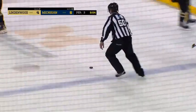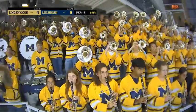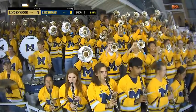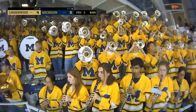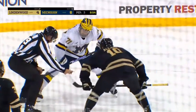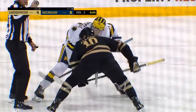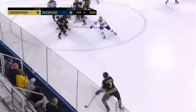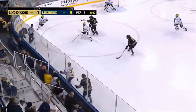Now Michigan opting to go with 7 defensemen and 12 forwards tonight. Of course, you can either dress an extra forward or a defenseman. And maybe Brandon Arado, using the same logic in dressing Jay Carradine as a 7th defenseman, because Jay, if necessary, can be used as a forward. The old Swiss Army knife type.